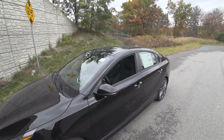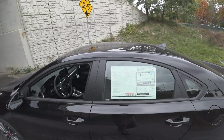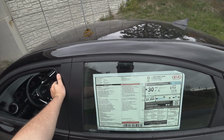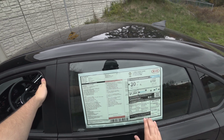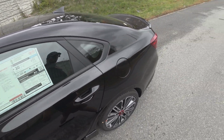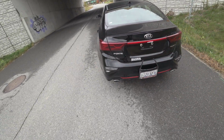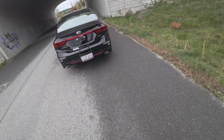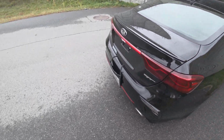Today we have the 2021 Kia Forte GT with the dual clutch. 1.6 liter turbo, 7-speed dual clutch. This is the GT2 pack. Yeah, super nice spec on this one. Blacked out, basically fully loaded. Dual exhaust, of course. I really wouldn't want it to just have one big fart can.